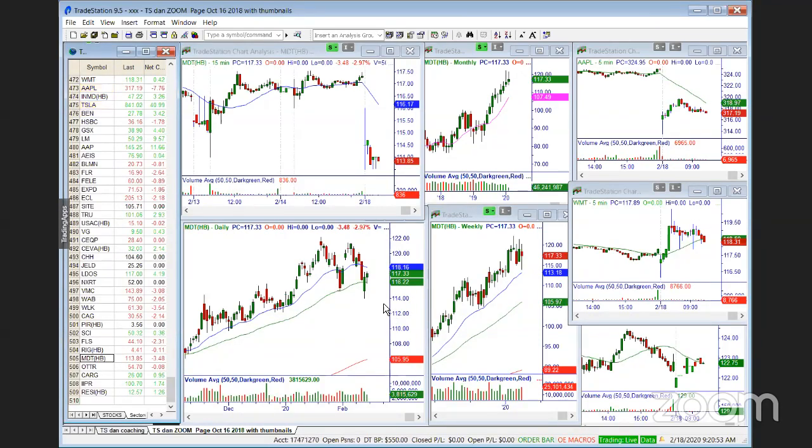MDT under 114. So that's way under here. That's not looking good. That might be a call spread candidate. Oh, and I have Apple up here. Let's go to those big ones.